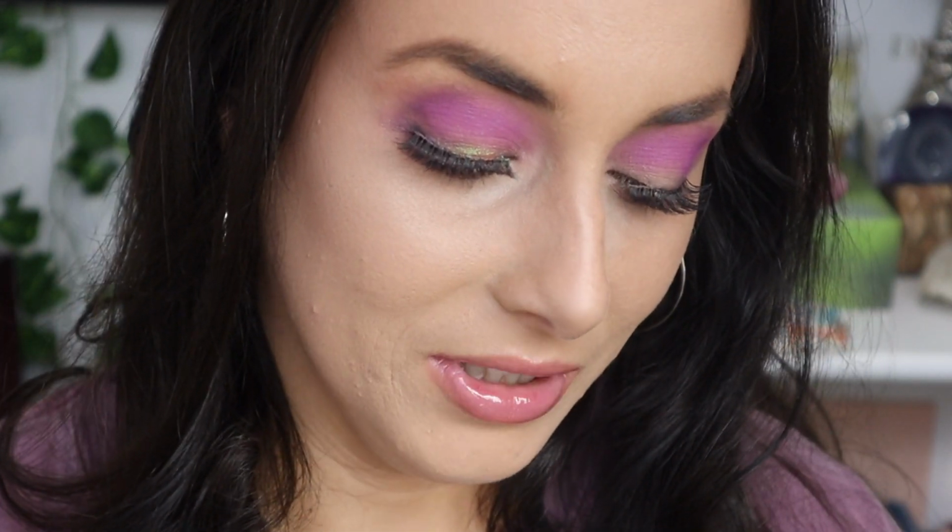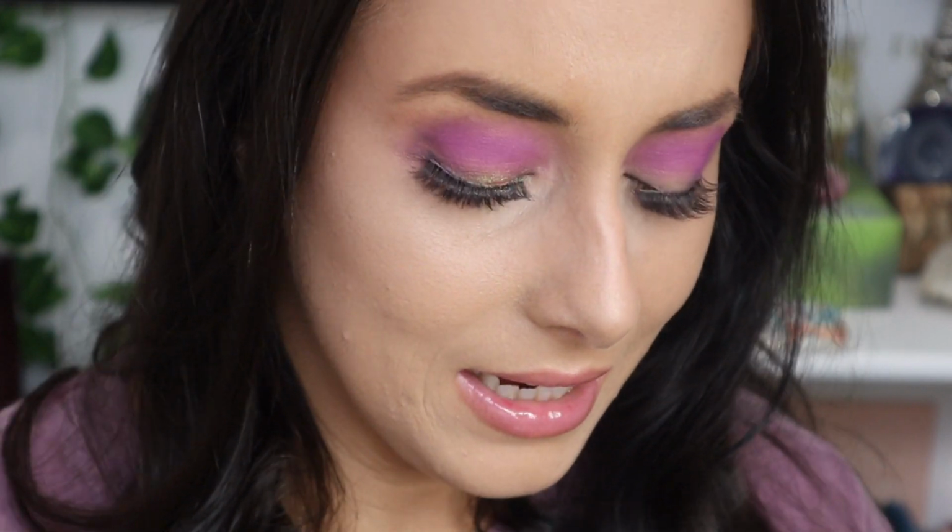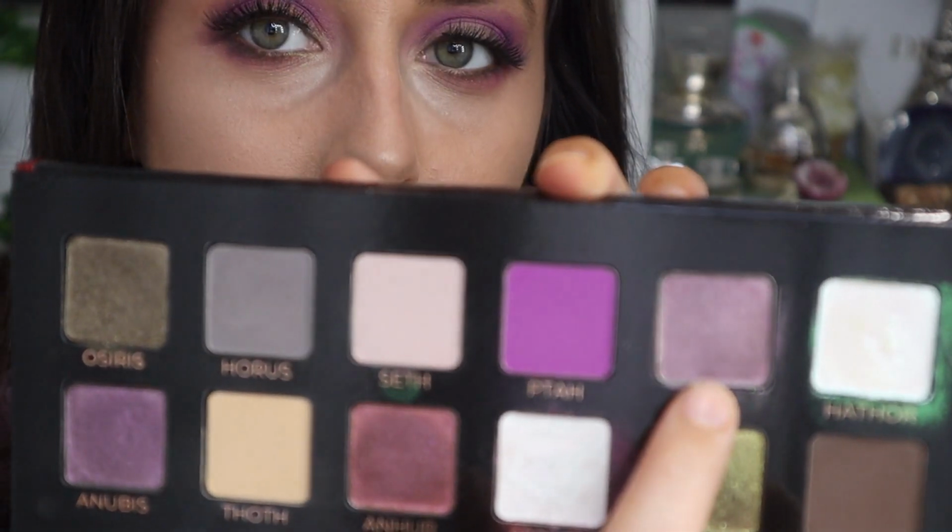Plus my eyes, I have filmed multiple videos today, so they're kind of sensitive, and this was really effortless to blend out. Now I get to decide what shimmer. Oh, they're all so pretty. For more of an everyday look, I love going into this shade right here. This is like a one and done look.